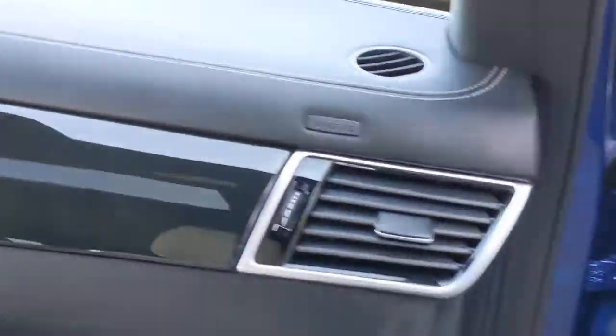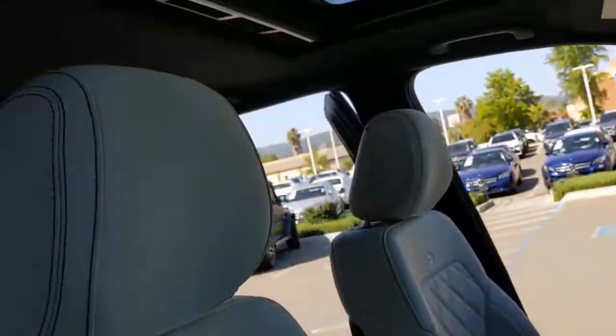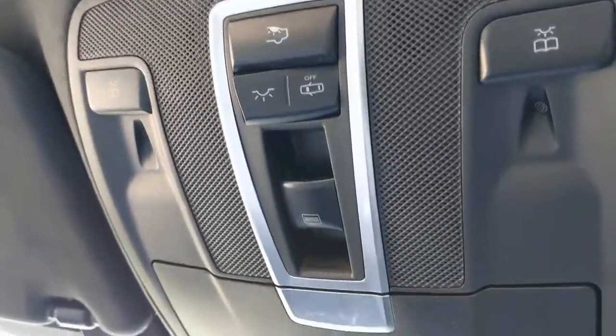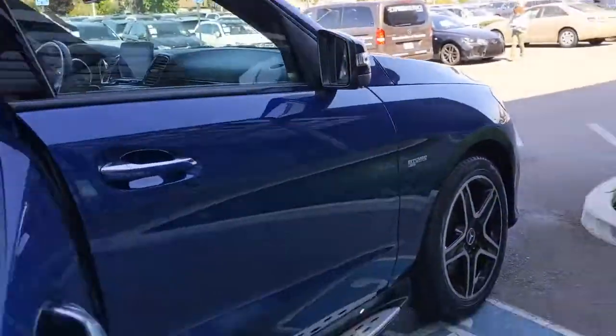These are just some of the great options this vehicle comes with: all-wheel drive, sun and moonroof, keyless entry, navigation system, keyless start, active suspension, power passenger seat, premium sound system, satellite radio, power liftgate.